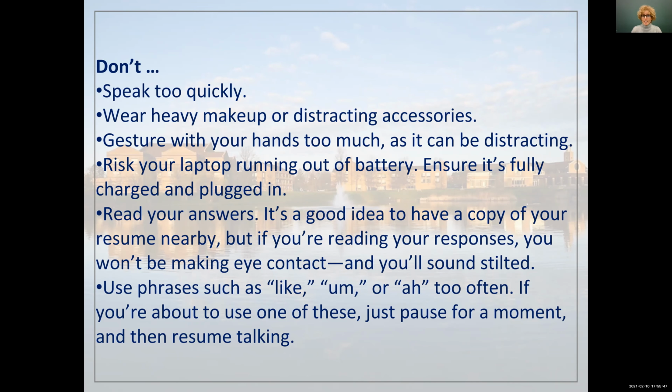Don't speak too quickly or too softly, right? Don't wear heavy makeup or distracting accessories. Just be chill for the day, right? Don't gesture your hands too much because it can be distracting. Don't risk your laptop running out of battery. Make sure it's plugged in or it's fully charged. Don't read your answers. And try to avoid the spacers, because that makes things seem really long.